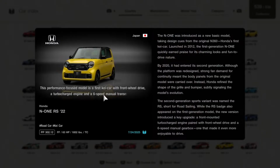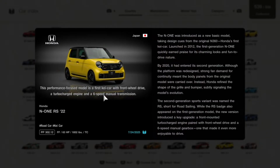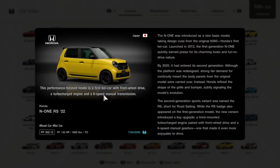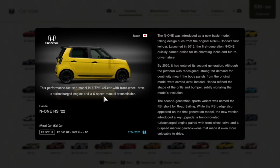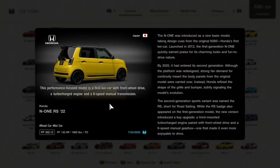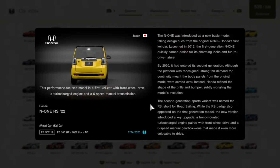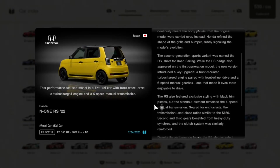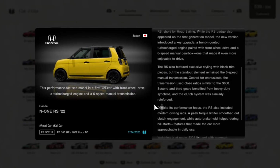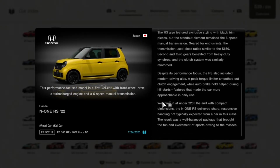This performance-focused model is a first K car with a front-wheel drive, a turbocharged engine, and a 6-speed manual transmission. Long time awaiting a second generation to come out in the 21st century after the first generation from the past since the 20th century. History is all about the Honda vehicles that bring out its good N1 RS after its own true processor to becoming an N365.